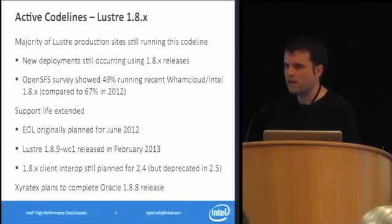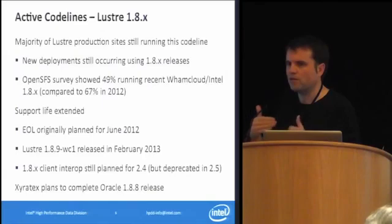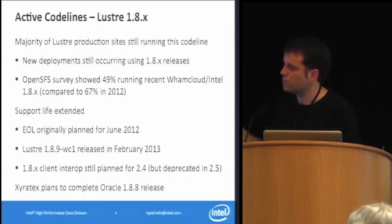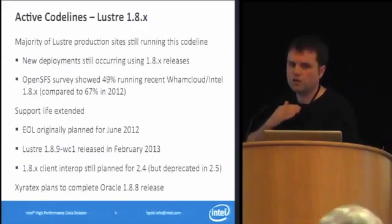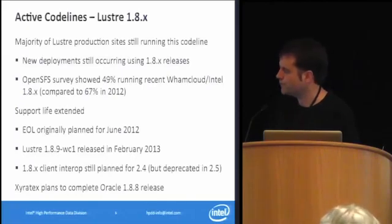and that does still give a very long path for anyone who's still currently running 1.8 releases today to sort of hang back and not rush to have to move to 2.x, because 2.4 is going to have a long shelf life, and so there will be 2.4 releases available actively to provide an upgrade opportunity for still some years to come.